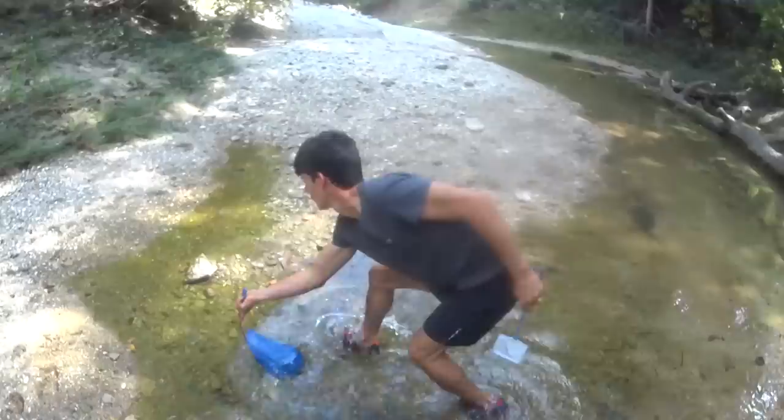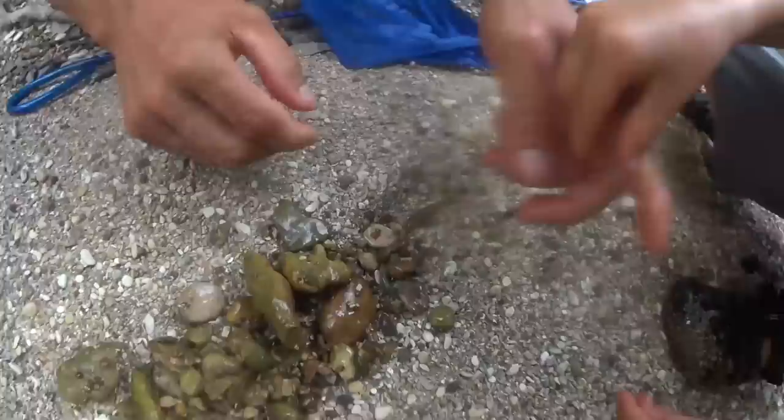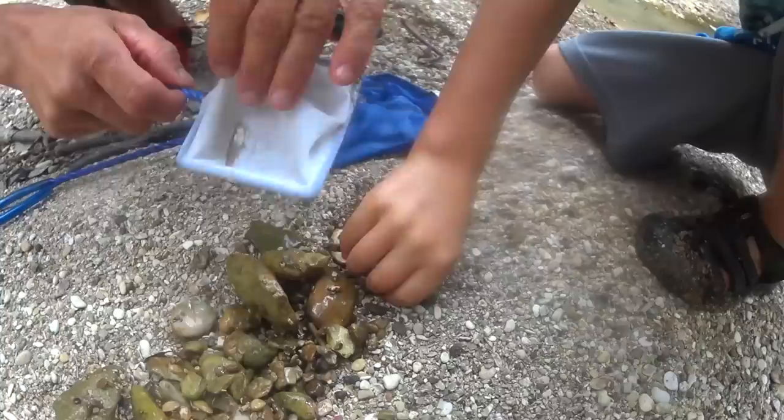All right, let's see if we caught some. Oh, there's a bunch of them. See? Look at all those minnows. Now let's put them back in the net because we want to put them back into the water, okay? Here, let's put them all back into the net. Pick them all up and put them back into the net.